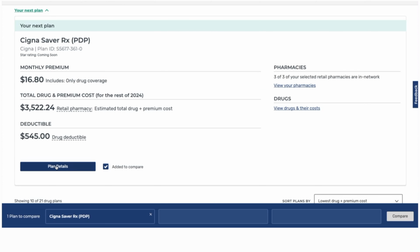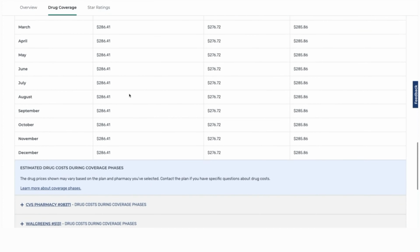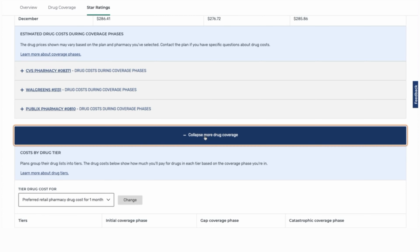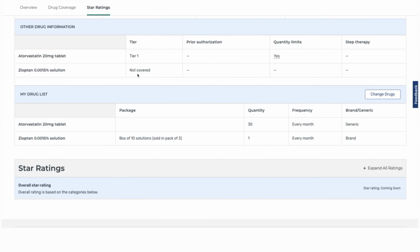So we're going to click on the plan details, and this is how we're going to confirm that your medications are covered. We're going to scroll all the way to the bottom here. We're going to click on View More Drug Coverage. Scroll down, and we're going to find under the Other Drug Information box the 2 medications that we have listed. Okay, once again, we are targeting the medication that is not covered. This is what we're concerned about.